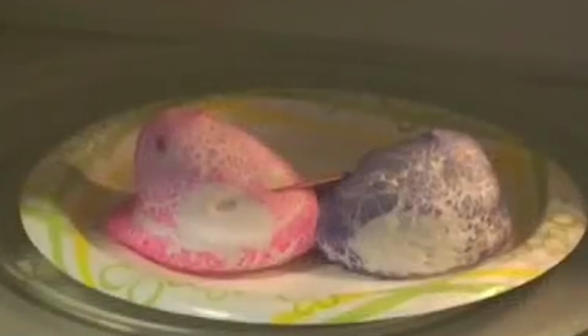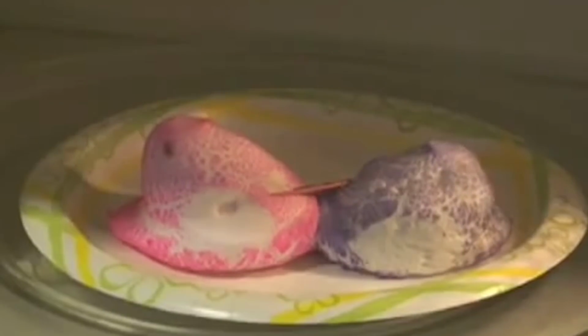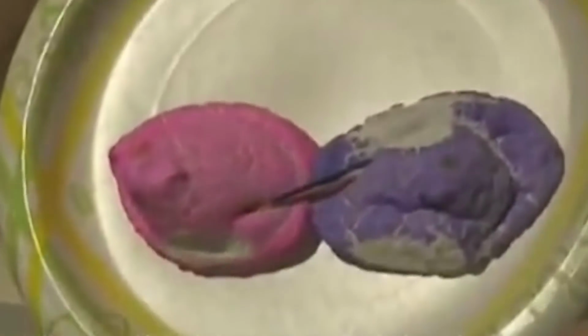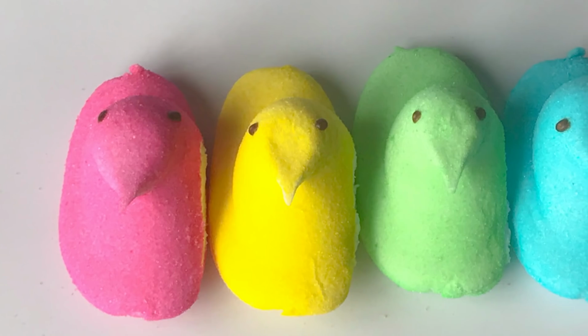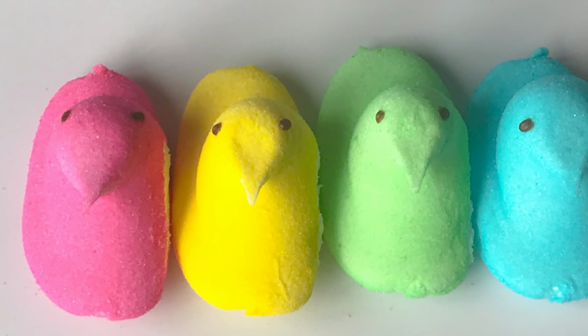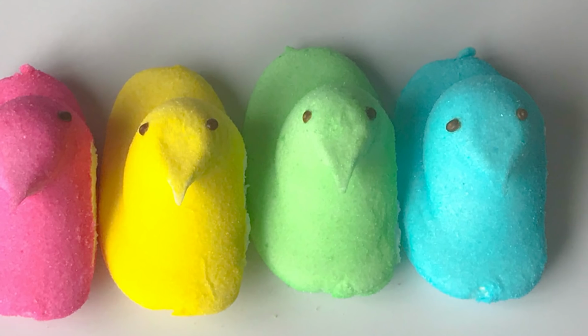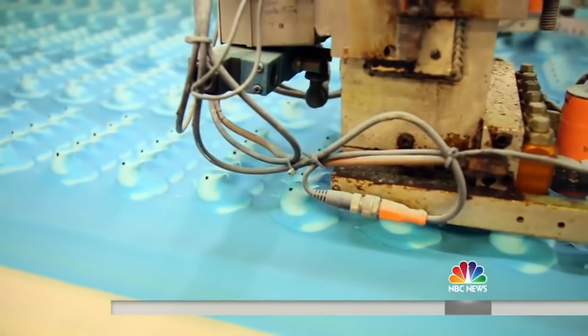In 30 seconds, you'll see those Peeps expand about 4 sizes right in front of your eyes, and then just like that, they're reduced to a puddle. So what gives? According to Decoding Delicious, when you microwave a marshmallow, the water molecules in the syrup turn to steam, and that steam fills the air bubbles, causing a spectacular expansion. But here's where you need to be careful.